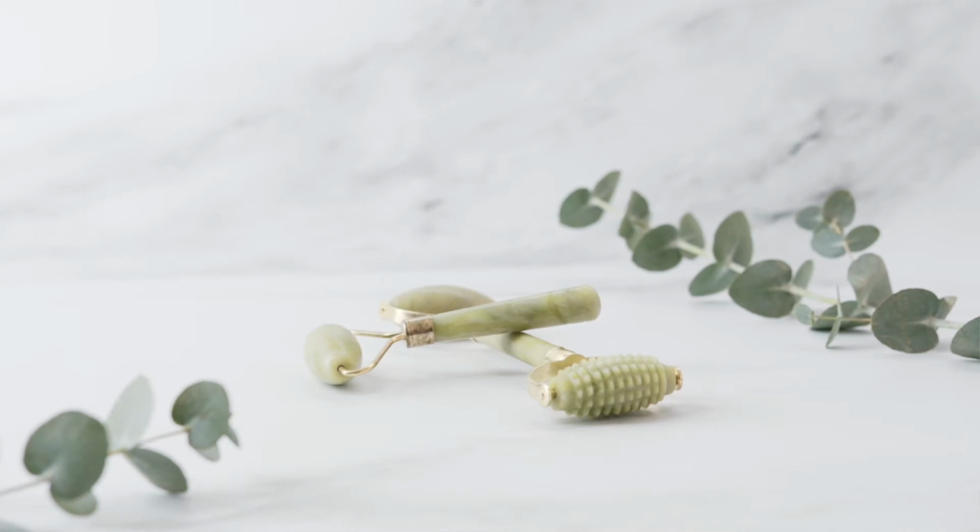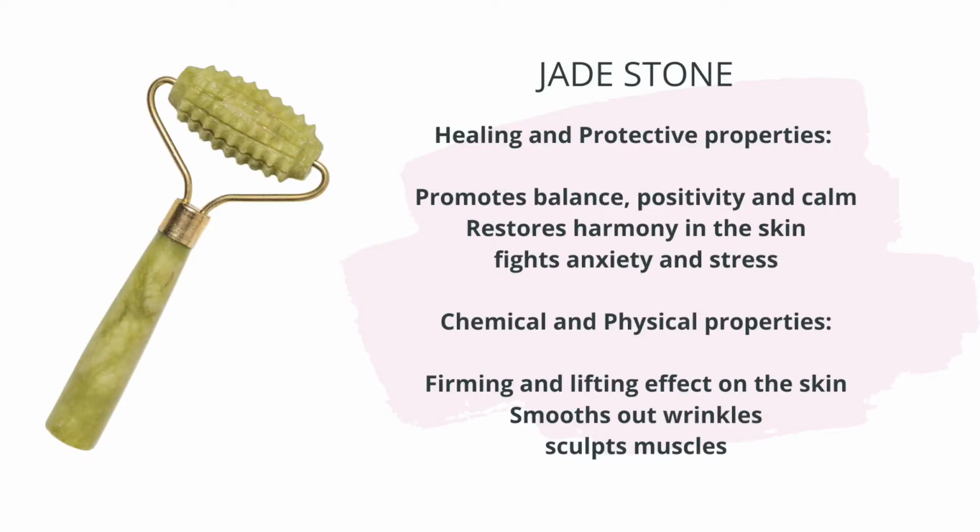Jade stone is believed to provide calm, positivity, and balance. Physically, it's better for achieving those firming, lifting results as it smooths out wrinkles. It also sculpts the muscles and tightens the skin.